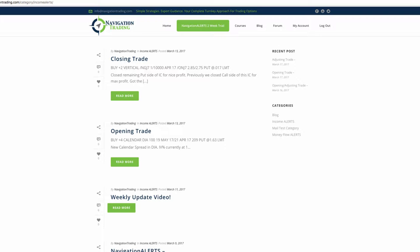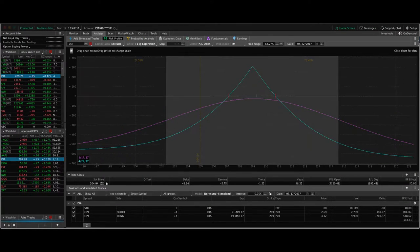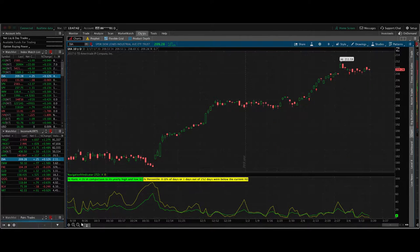First trade we made, let's jump into the trades. First trade we made was in DIA. So we bought a calendar spread. If we take a look at where that is, pretty well centered. As you can see, we're down a little bit on the trade, even though it's pretty well centered. And that's just purely due to volatility. With volatility going down, obviously that's gonna hurt a calendar spread position.